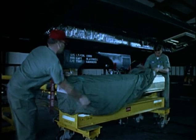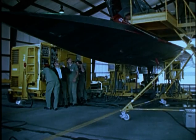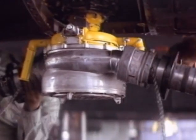Cameras have to be uploaded. The bays are in the forward section of the chines, and then the cameras were electrically lifted up into it. We always loaded a light load of fuel for the mere fact that it's a lot easier on the airframe, it's a lot easier on the tires, the landing gear, and so forth like that.